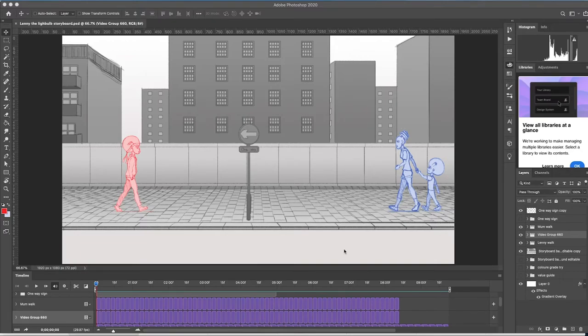After a while. I think it's been like 2 weeks since I last put a video up. But I've been working on this the past 2 weeks. This is the first sort of panel or scene from the storyboard for Lenny.